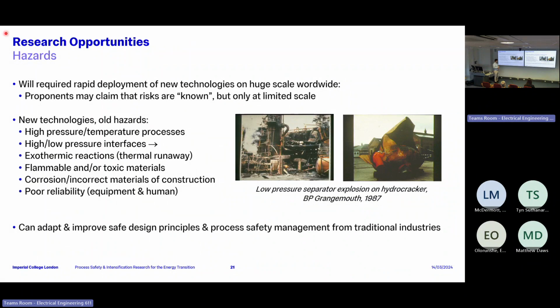And people who are for batteries or for hydrogen or for ammonia will say that the risks are well known, because liquid hydrogen is used as rocket fuel. Ammonia is used in the chemical industry. But yes, but not at the kind of scales that we're talking about when it's used as energy vectors. And in a sense, these are new technologies, but old hazards. So all the same hazards apply. Things like high pressure, high temperature, high low pressure interfaces, that HP to LP separator in the CO2 hydrogenation process.